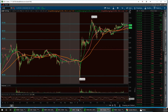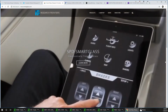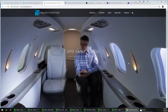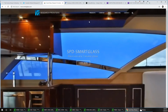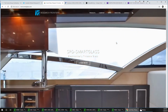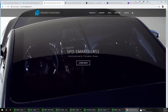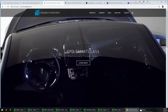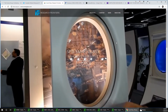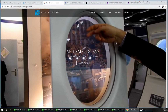Yeah, so I just want to mention, this company is called Research Frontiers, and this company is into smart glass. And you know what they do? So if you're in an aircraft, on a yacht, on a train, maybe your office, maybe your car, this actually lets you control the lighting and shading of the glass, either manually or automatically.